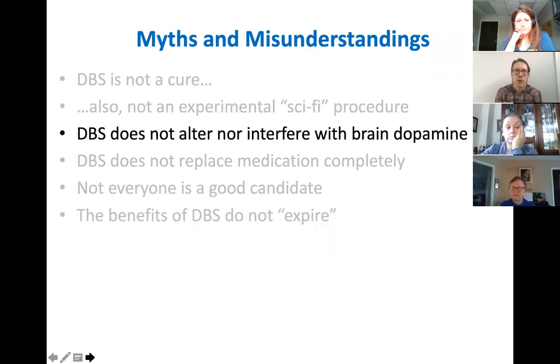DBS does not alter or interfere with brain dopamine. This stimulation is not something to stimulate dopamine. Your brain will not produce more dopamine under DBS, right? It's important to keep in mind. This is an electrical stimulation that will change the negative effects of lack of dopamine, some of these negative effects, right?